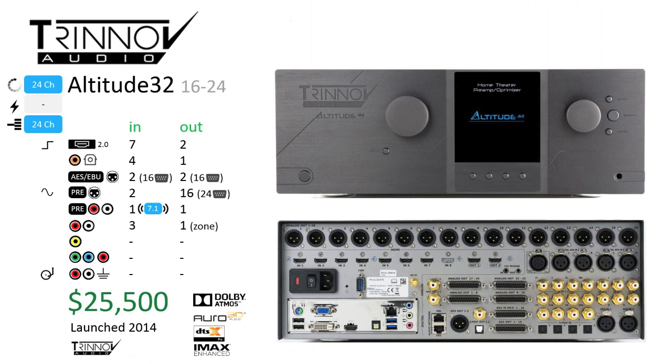Trinnov Altitude 32 1624. The Trinnov Altitude 32 1624 is a variant of the Altitude 32 platform that has the outputs reduced by 8, supporting a total of 24 output channels. Aside from the channel reduction, this model is very similar and was launched at the same time in 2014 for $25,500.